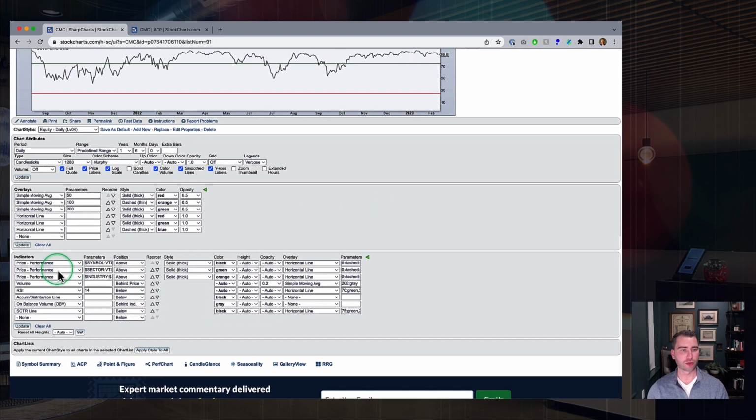So I'm using the price performance indicator first and foremost. Now, the most important part of this chart is what's in the parameters box. Again, I said that there's some tips, some tricks, some things that I've done, kind of creative little tricks that I've done to set up this chart.